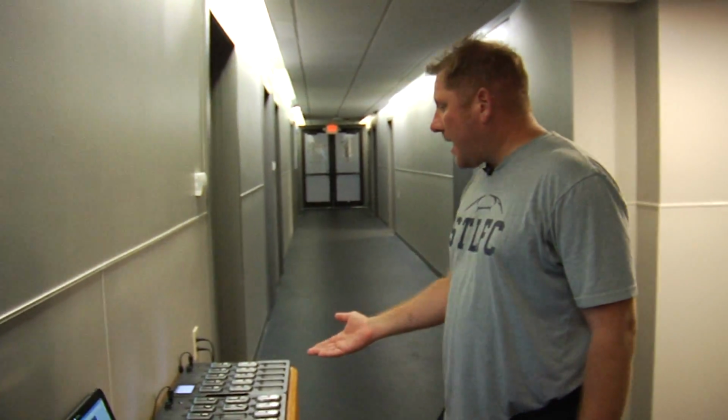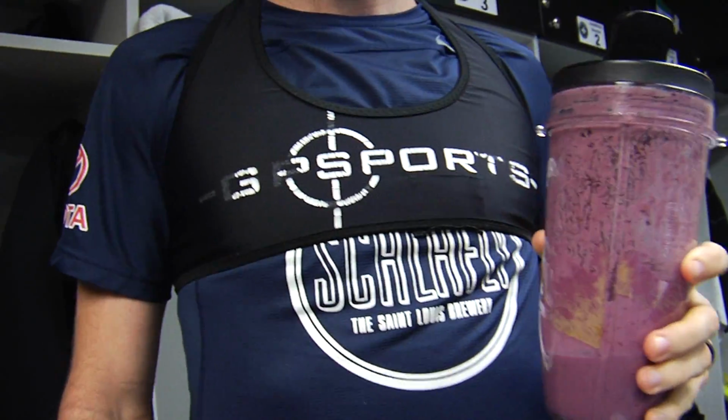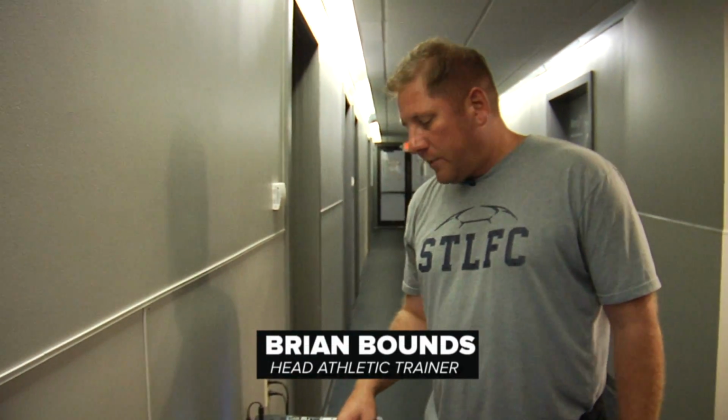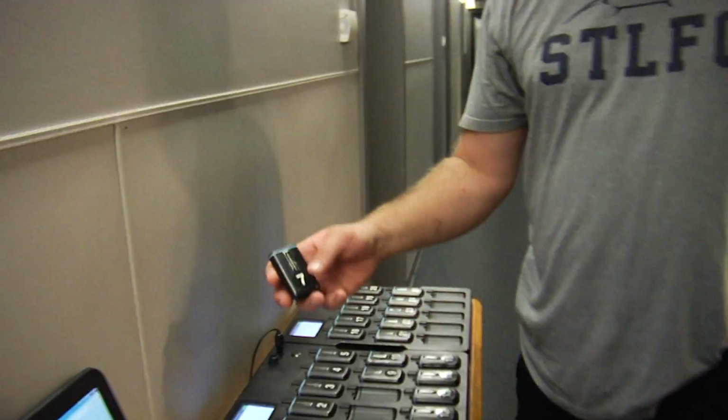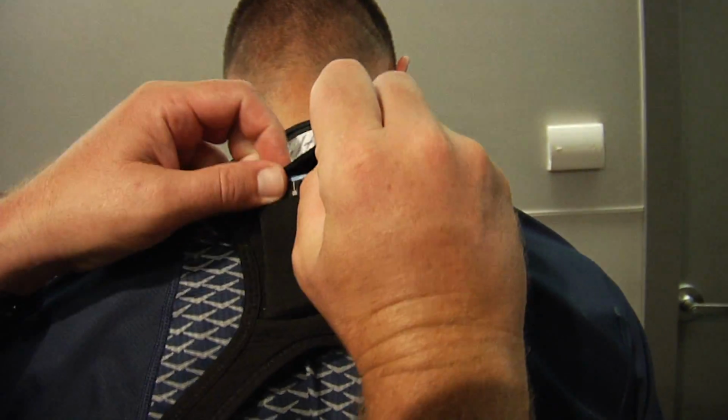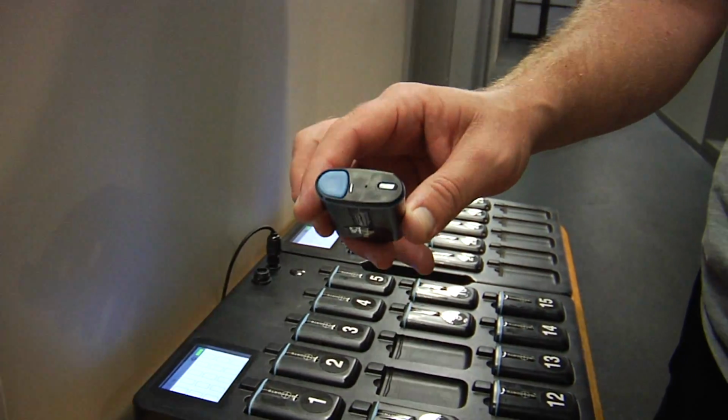This is our player tracking software, GPS. Fans probably don't see them during the games because they're wearing vests underneath their uniforms, but within those vests there's a little pocket that these fit into. It goes right in this pouch here. And so we just turn it on.